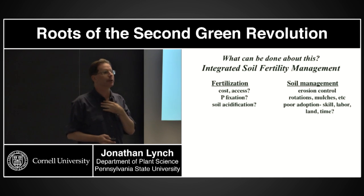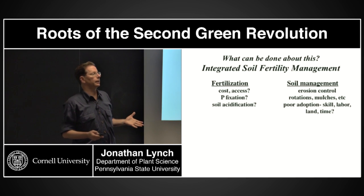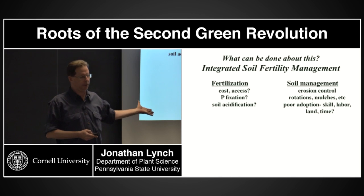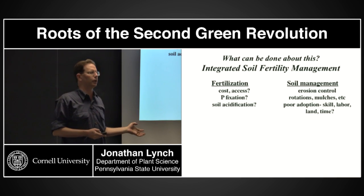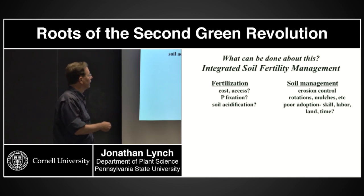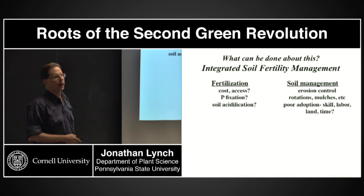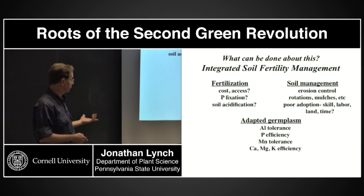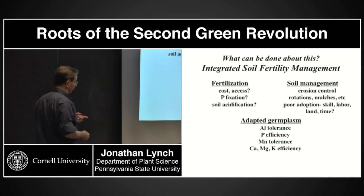In fact, I live in an agricultural valley near Penn State. My neighbors are farmers. They don't practice very good soil conservation, despite several decades of investment by the US government in promoting soil conservation. So these are very important. I think they have limited impact on large scale currently. And then the third component would be getting the right plants out there, getting the right species and the right varieties of the species that have tolerance to these stressful conditions. And this is what I'll be talking about today.